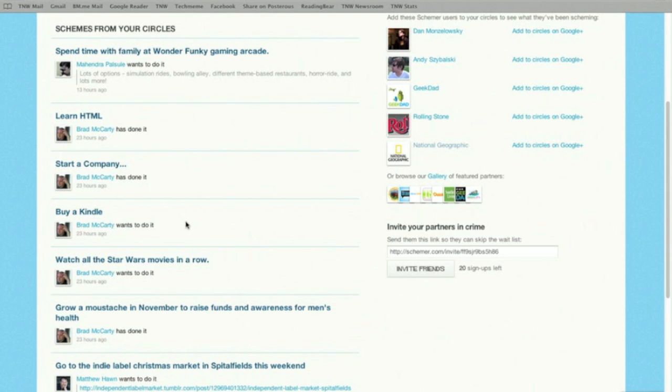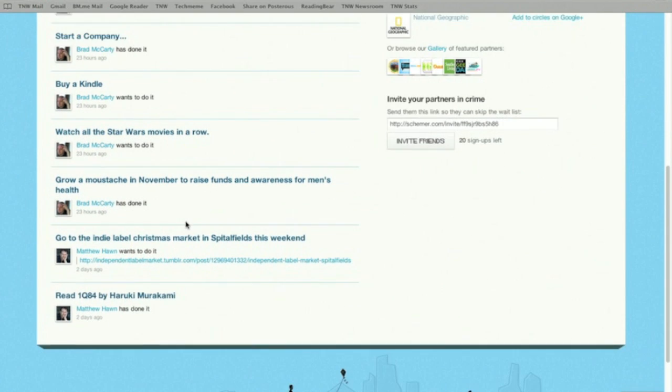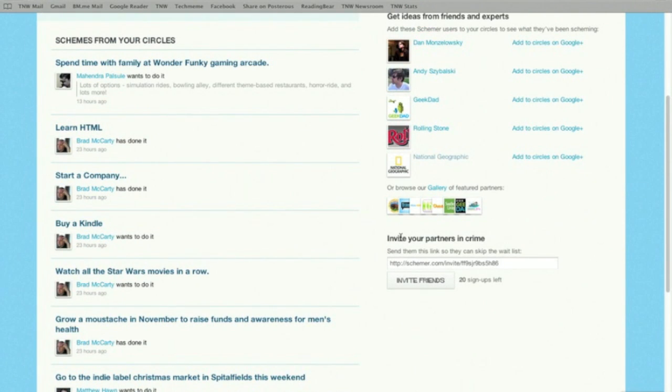Or you can use these areas to, like right here, Matthew Hahn from Last FM wants to go to the Indie Label Christmas Market in Spitalfields this weekend. So I could add that to my list of things to do as well.